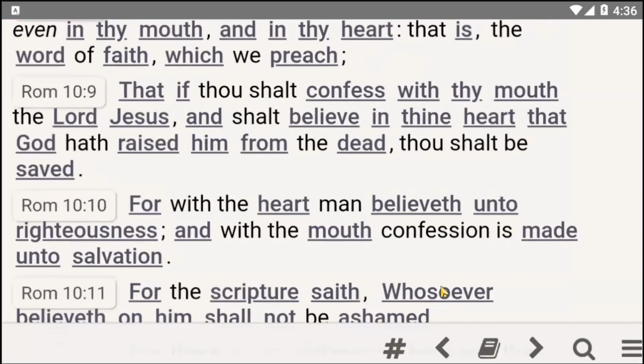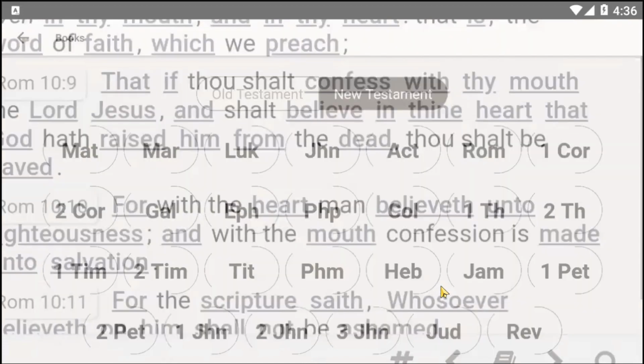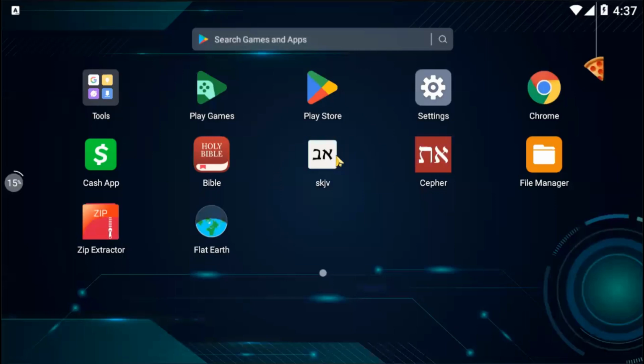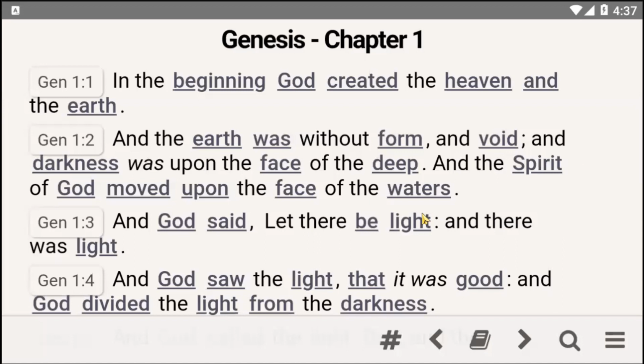Let me try to go back into the Abaryt Rishon, because the Abaryt Hadashah, the renewed covenant, or as they call it, the New Testament, has nothing but Greek so far. So all those Strong's numbers with the G, those are Greek words. So let's go back to the Abaryt Rishon, which is the first covenant, or as they erroneously call it, the Old Testament, and let's go into some Hebrew words. Sorry about that. I don't know why it's messing up right now. Barak Yahuwah.